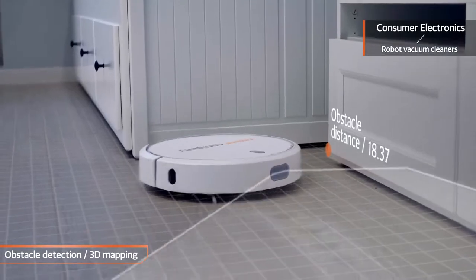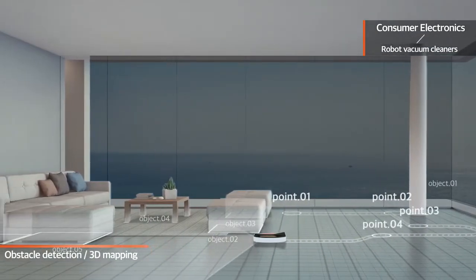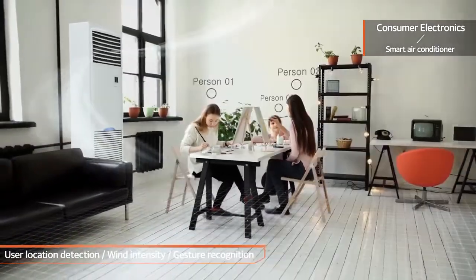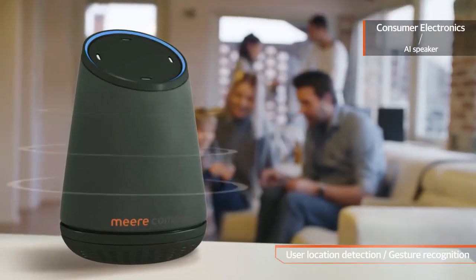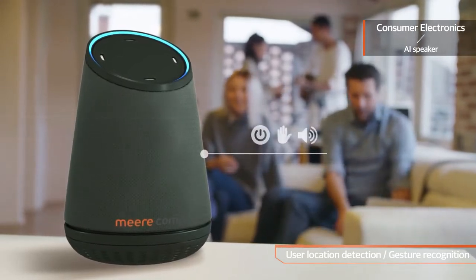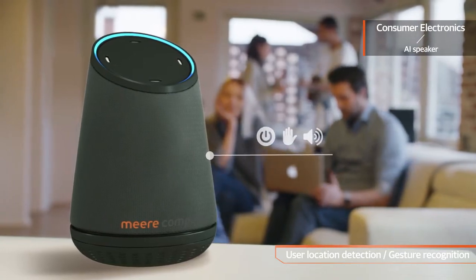First, in the consumer electronics field, our smaller model is applied to detect obstacles in a robot vacuum cleaner and comprehend the layout of a room through 3D mapping. In smart air conditioners, it can be used to detect the user's location and adjust the wind direction or intensity. When applied to an AI speaker, it can detect the user's position to provide the best sound or use gesture recognition to adjust the volume or toggle the power on and off.